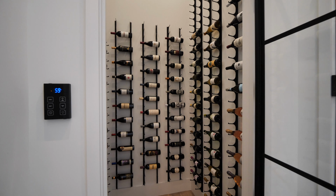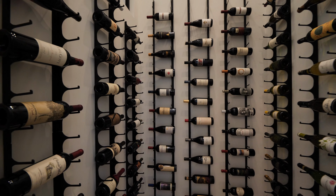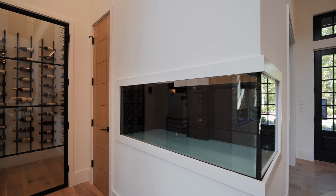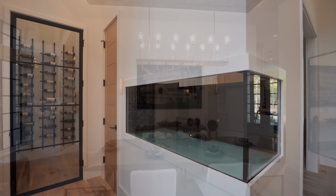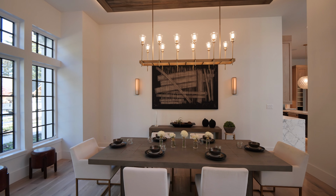So there's a beautiful wine cellar that is where the future elevator was. So an elevator was not installed on this home. You'll also notice a very large 175-gallon built-in saltwater tank. There is a beautiful formal dining room here with a wood accent ceiling.